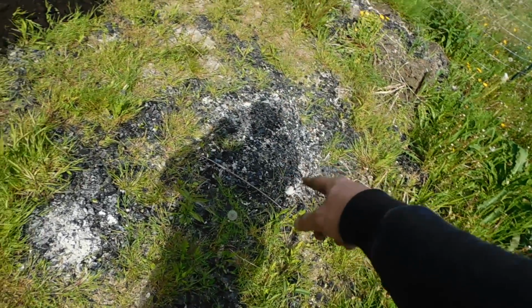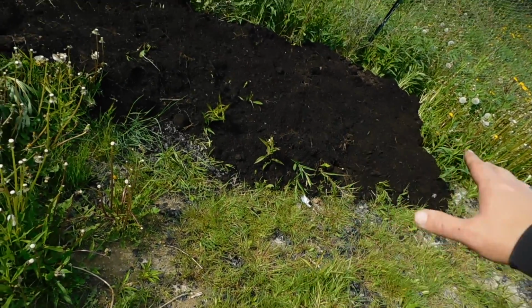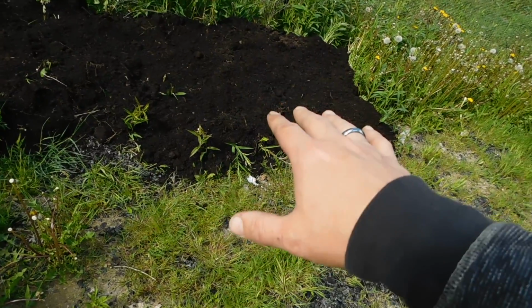Everything else, I'm going to rake this out more because there's a lot of coals there. But that's what we're going to do as far as that. Dirt is everything, guys. This dirt is nice, rich, black dirt.